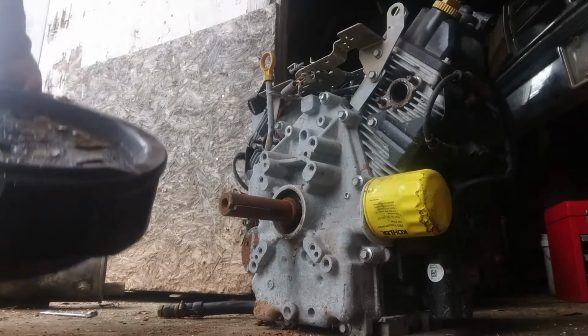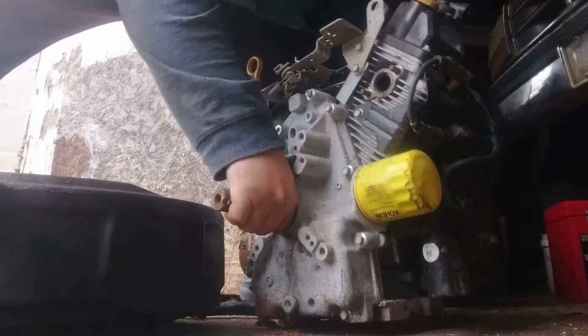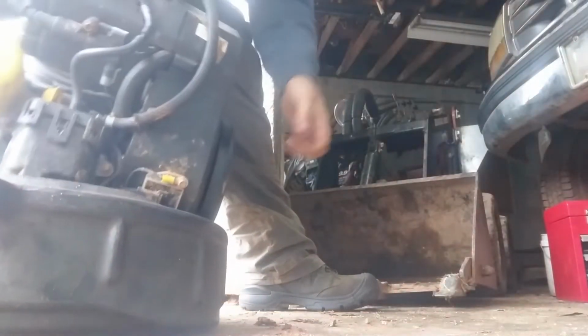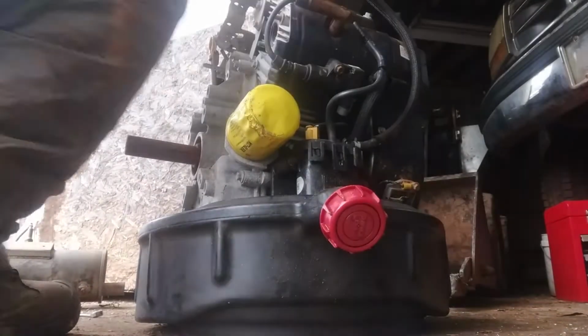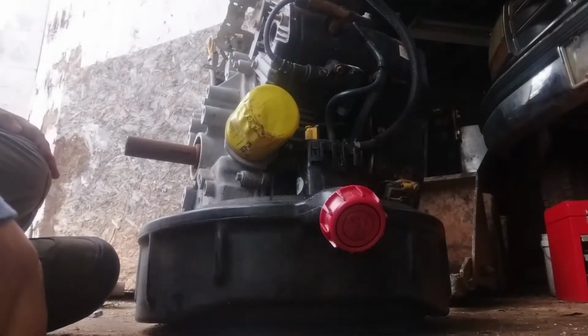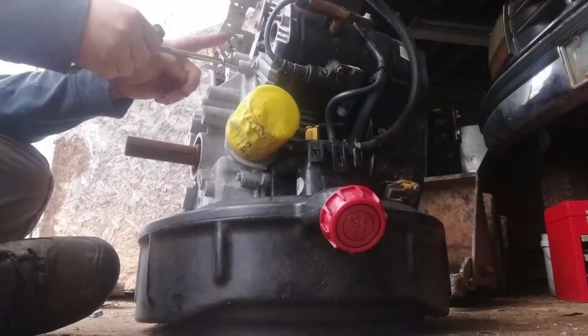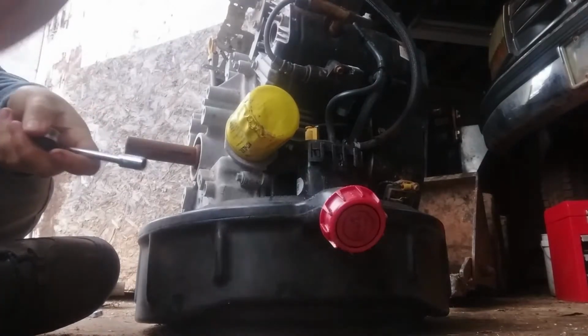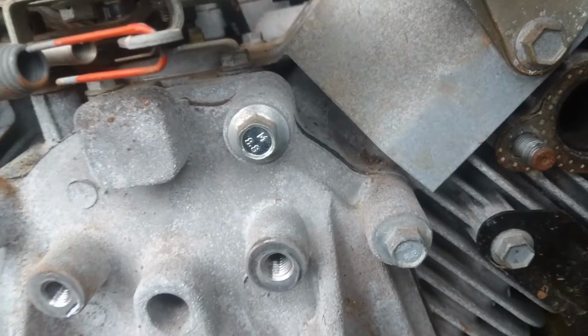Sorry, I just had to dump the water out of this. I've left it sitting outside for a while. Now, since it's sitting in this, it won't make a darn mess everywhere. And just for reference, look at this bolt right here. It is brand new.